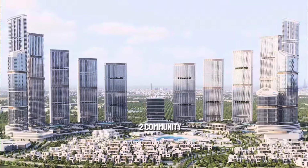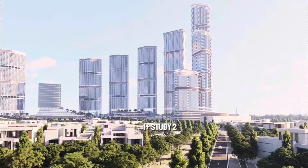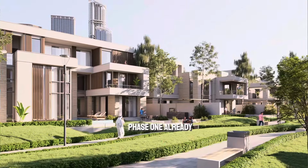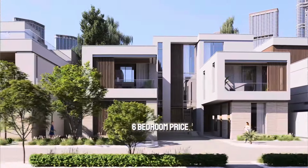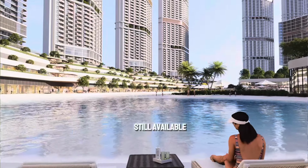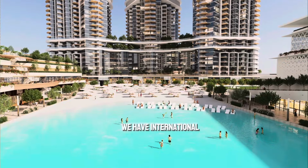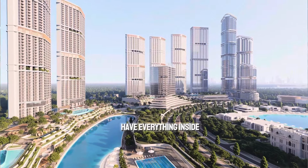So let me introduce this Hartland 2 community. We offer residential apartments from one bedroom, one plus study, two bedroom, two plus maid, and very limited three bedroom availability as well. Plus we have five bedroom standalone villa mansions. So far the phase one is already sold out. The price was starting from 22 million dirham. And we have first line in front of Crystal Lagoon, six bedroom, price starting from 58 million. We already sold two, now very limited seven mansions are still available. And we do also have a commercial tower. In the future, our SOBHA head office is going to move here. Plus, one very important point I would like to highlight, we have an international school inside this community.